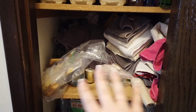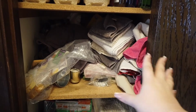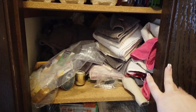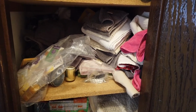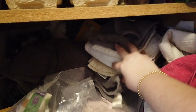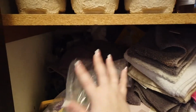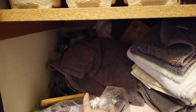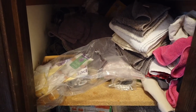Then moving down here, this shelf used to be the towels shelf. That's what used to be on here, was all our towels. This kind of is still in some way organized. It's just gotten messy. This used to be hand towels. Still kind of is our hand towels and washcloths. And then over here was where we stacked all our towels, and most of them have gotten taken out. But things have just gotten messy and stuff gets shoved in here.